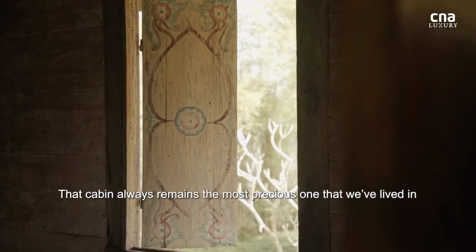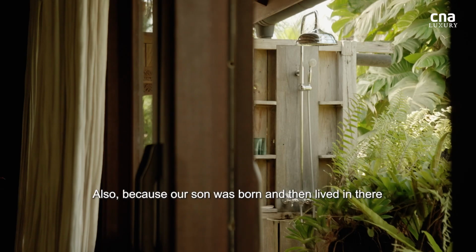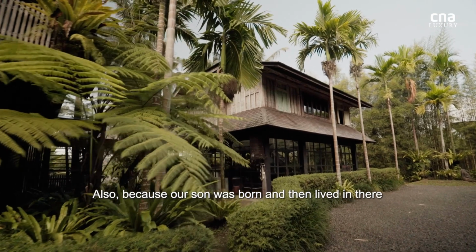That cabin always remains the most precious one that we've lived in. Also because our son was born and then lived in there.